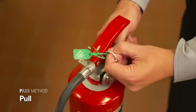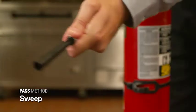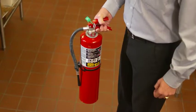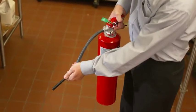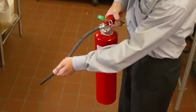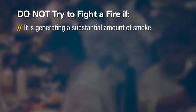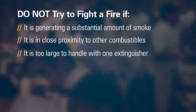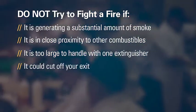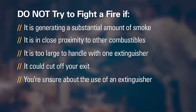PASS: pull pin, aim, squeeze, and sweep. Ensuring you are upwind of the fire, pull the pin, aim at the base of the fire, squeeze the handle, and sweep the nozzle back and forth until the fire is extinguished. You should not try to fight a fire if it is generating a substantial amount of smoke, it is in close proximity to other combustibles, it's too large to handle with one extinguisher, it could cut off your exit, or you're unsure about the use of an extinguisher.